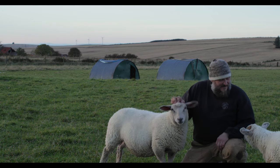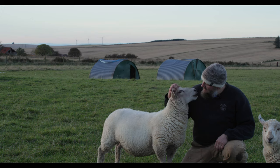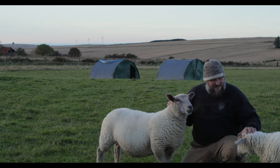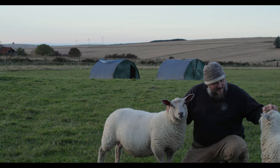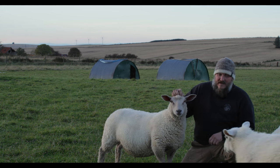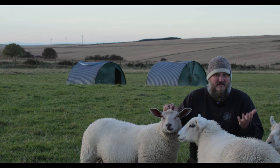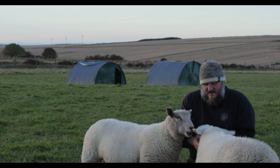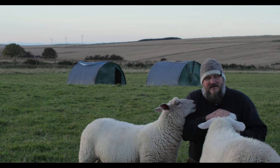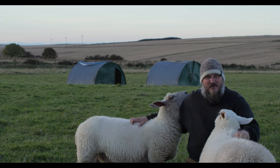So these are an unexpected addition, aren't they, to the homestead. This is Manny. We had our hands full with our original flock, and we thought that would be it. I mean, they're the reason we moved here. And it seems when people find out you take on orphan lambs, you end up with more orphan lambs.